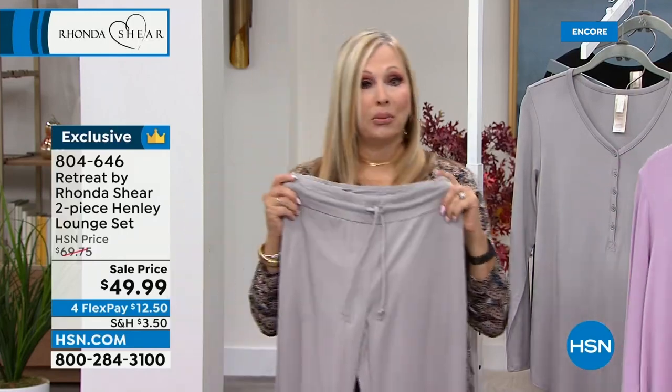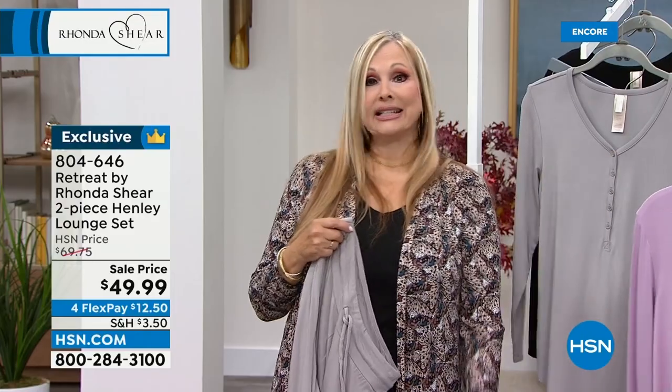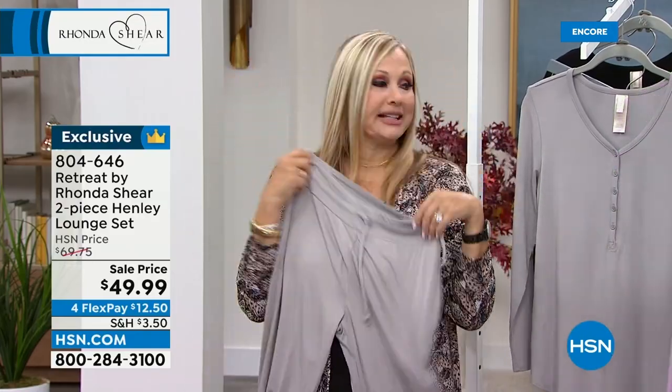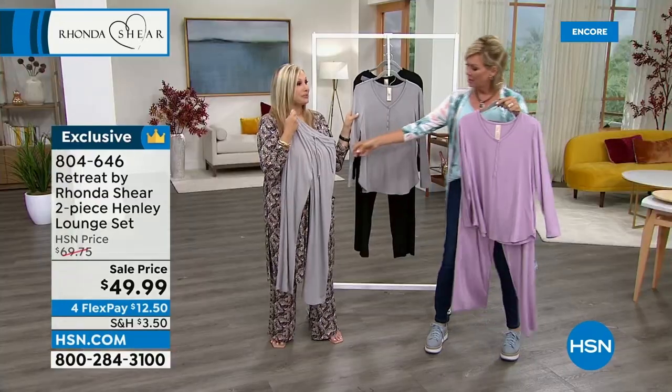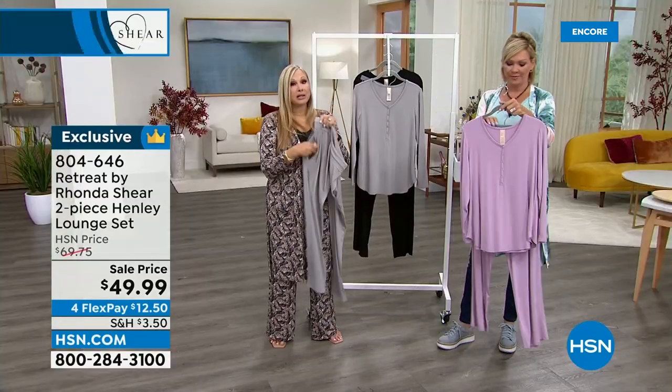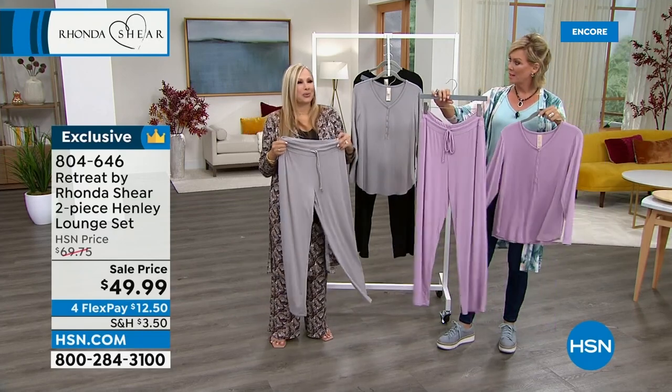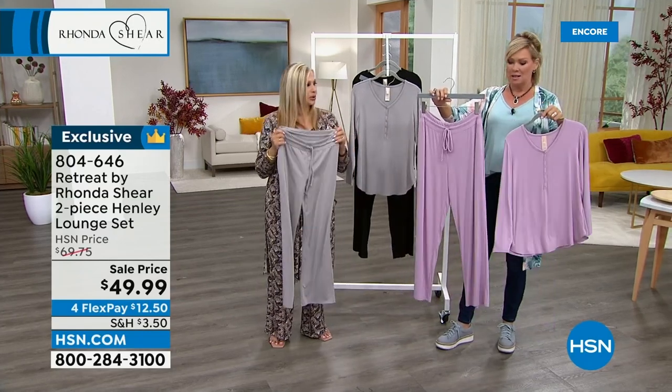Two pieces. Do not miss out on this, whether you're lounging at home or wearing the Henley with jeans. It doesn't matter. You could sleep in these. You could live your life in these. Did you mention pockets? Yes. Pockets in Retreat. I love talking about that because so many pants don't have pockets. That really irritates me, actually.